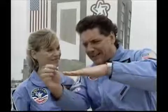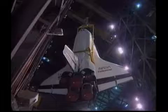Now, they take it in flat like this, and then they hook a crane to it and very slowly and carefully tilt it upright like this, and then it's lifted over and attached to the solid rocket boosters and the big fuel tank. And then it's mounted on top of the crawler, and it's ready for its trip to the launch pad. And then it's ready for blastoff.